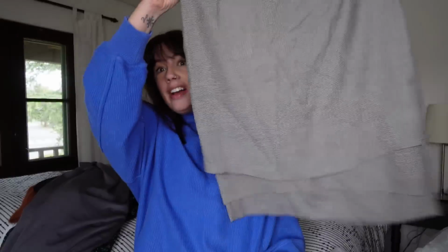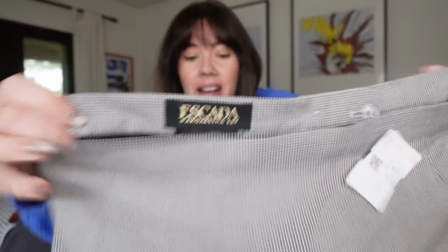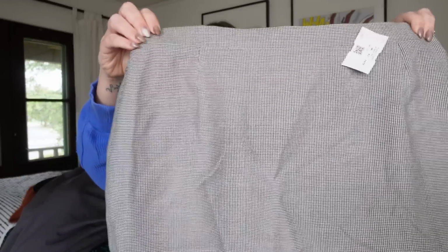Next up, oh, this was a really cool find. This is, I believe, 80s vintage Escada. I felt this fabric and it's a lightweight wool houndstooth. Then I saw the label, Escada, an extremely expensive designer brand. Take a look at the way these tiers are cut. This will look better once there's a body in it. It's also, I think, about a size 12, which is nice to see. The top layer is curved up to the hem, and the second layer is curved down.